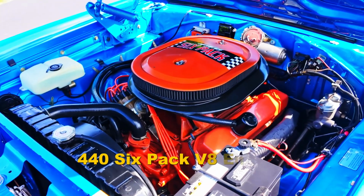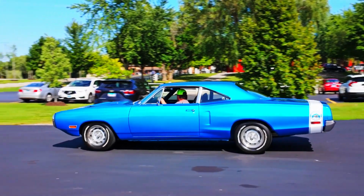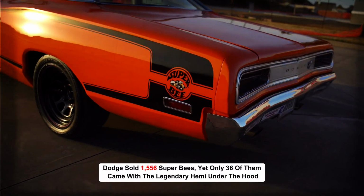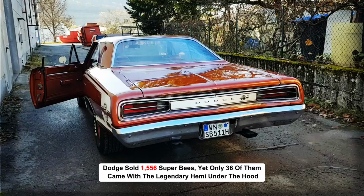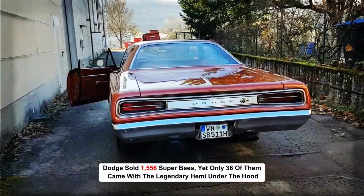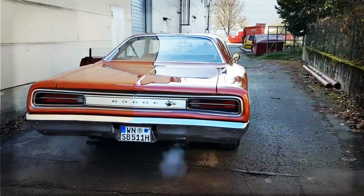Most people associate the Super Bee with the 440 Six Pack V8, but it also had an ultra-rare 426 HEMI option. In 1970, Dodge sold 1,556 Super Bees, yet only 36 of them came with the legendary HEMI under the hood, making it one of the scarcest Mopar muscle cars ever.